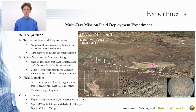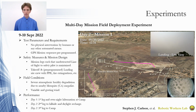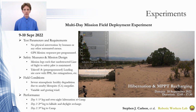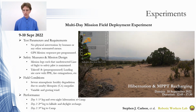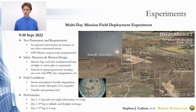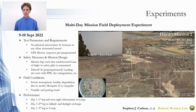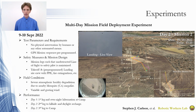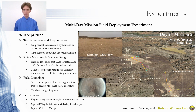The first leg occurred in the late afternoon, with the aircraft subsequently landing and hibernating overnight. The team also camped at the location overnight to ensure safety. The next morning, the aircraft resumed to full charge despite the challenging atmospheric conditions, and it took off to successfully perform the second leg, relocating to a hillside. The aircraft performed a second solar recharge cycle and flew back to camp in the third leg, ending the multi-day demonstration successfully.